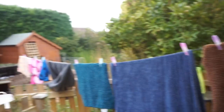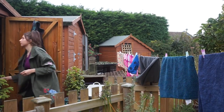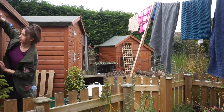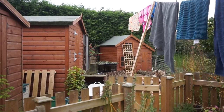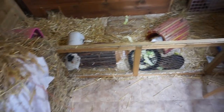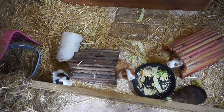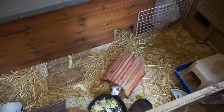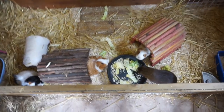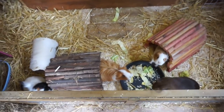Here's my washer, I just need to get a post out of the shed to prop it up a bit. I figured that I've not really filmed much of the outdoor guinea pigs lately. There's not really been much going on, to be honest. They're all getting on absolutely fine. And it's getting pretty cold at the minute, so they're not going out as much as they normally would, but I'm still trying to get them out every couple of days or so, or every day if possible. I'm not sure where Bramley is right now.